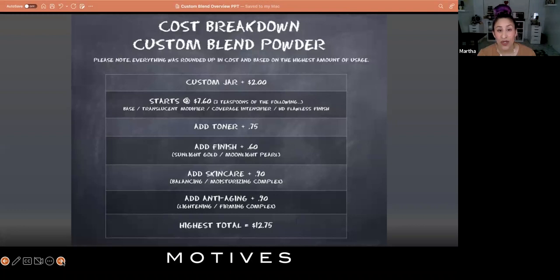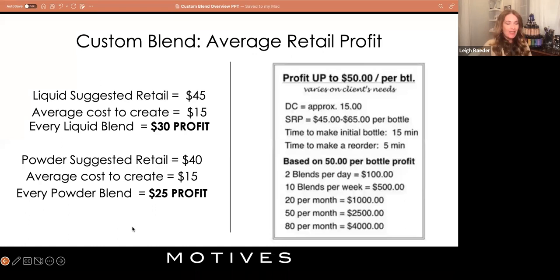Absolutely. And then you can actually determine what you retail your blends for. It really is going to depend on where you live, what your clientele is, and what you're looking at. So we have two different scenarios. We have a very low end. If you retail a liquid custom blend for $45, and it costs about $15 to make, it's going to be a $30 profit on that one bottle. Same with powder, very low end would be $40. It would cost about $15 to make and leave you with about $25 retail profit.